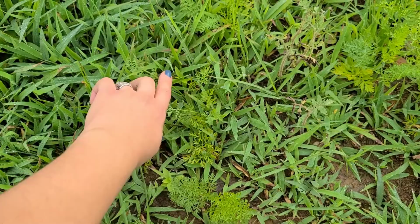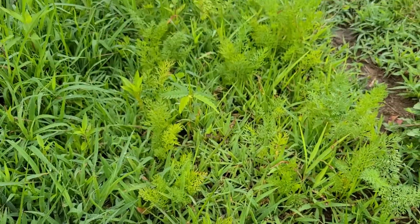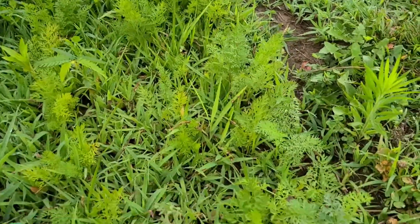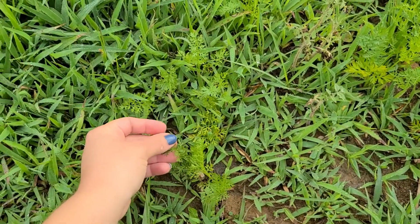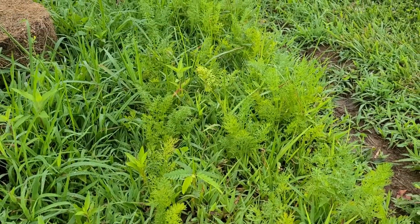Carrots are really only supposed to take like two or three months, but carrots don't do well here. The ground just isn't quite carrot friendly. We could probably get the carrots, but I'm just gonna let them go a little bit longer just to see, because their greens are kind of pathetic, so that means the root is probably pathetic too.